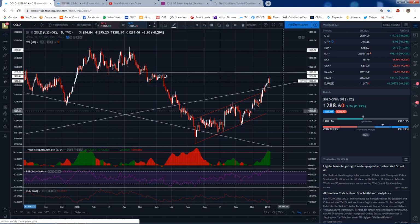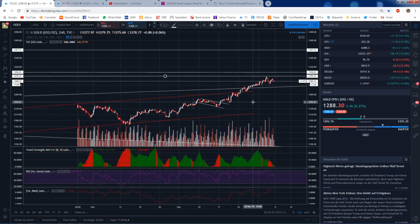And if you switch from the daily to the 4 hour, you see we have an equilibrium forming on the 4 hour time frame. The uptrend is still maintaining, so this is actually quite bullish. And after this tightening range will complete, I will look at breaking off 1,295.